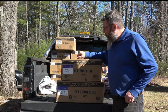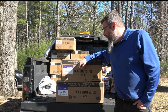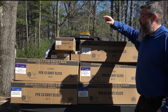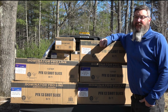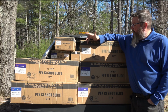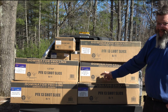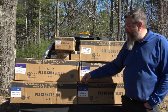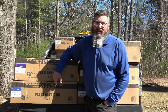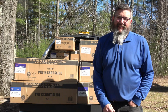We have a 7-shot gold lace slice and a 9-shot lemon go-getters with white strobe mines. Sounds cool. Dominator has a ton of 13-shot slices, and I have a ton of them that I will be demoing. We're adding in blue, lemon, purple, red, white, and blue. Yes. Whirlwind with red mines, pink crossette with white strobe, and the blue butterfly.